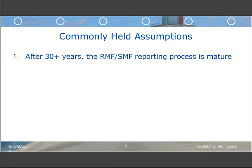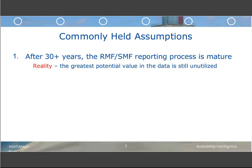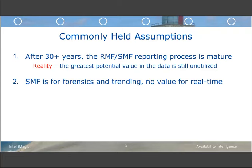So we like to start out by talking about a couple of assumptions that we've had in the industry for many years. We know that the RMF and SMF data reporting processes have been around a long, long time, and there can be a tendency to think that it's about as good as it gets because we spent so much time customizing these reports, building the PDB, and so forth. But from our perspective, we really believe the greatest value in that data is still unrealized or unutilized because of the processes that we're using to understand what the data means. Hopefully that will become clear as we proceed through the slide deck and the presentation.